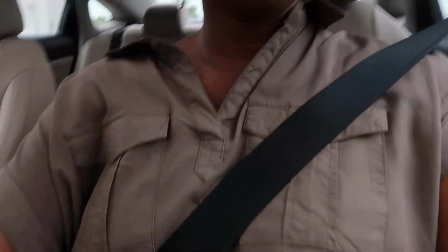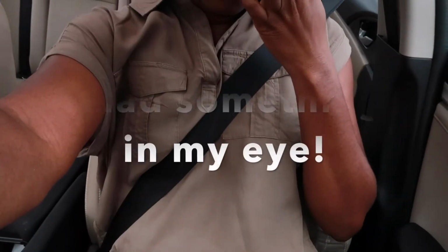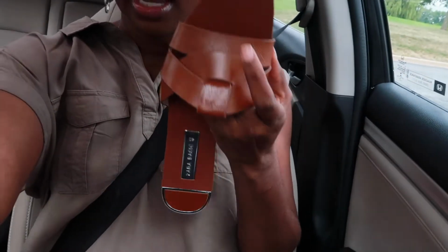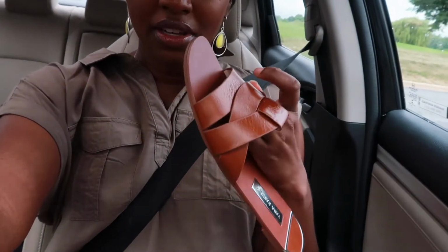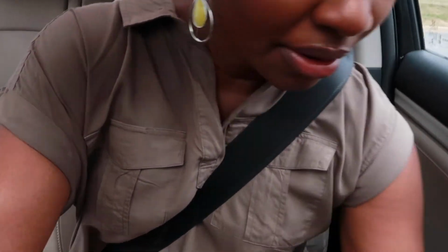I got this dress on today. I don't know if you guys can see it, but I got this dress from Marshall's, maybe at the beginning of the year. I'll try to give you a better picture. And then I have on my Zara, let me see if I can take off my shoe. I got on these Zara slides that I picked up towards the beginning of the year. I just hadn't had a chance to wear them, but I really like them so far.